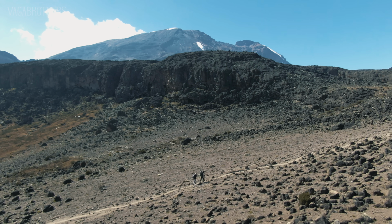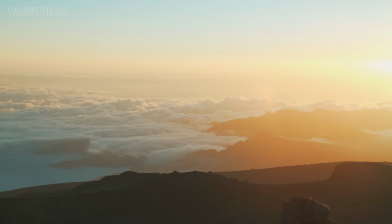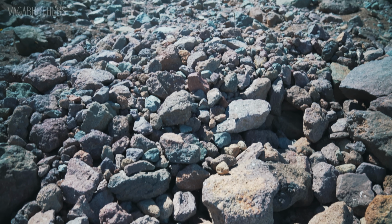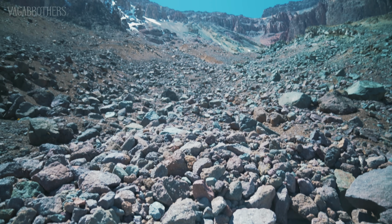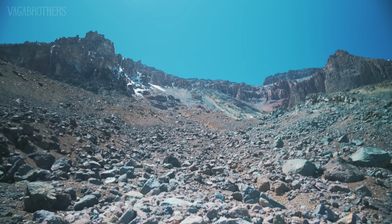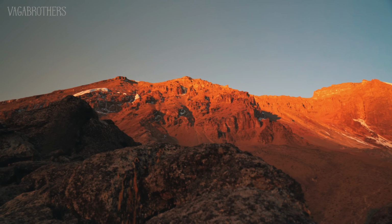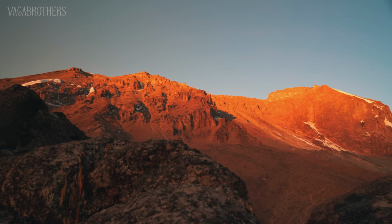This is going to be the end of this video. We have an acclimatization day tomorrow, so we're staying here at 15,000 feet. We'll be doing some smaller acclimatization hikes to better prepare ourselves for the summit push, which happens in 2 days. And we can see Uhuru Peak right there. Freedom Peak is right above us. It's about 4,400 feet above us.